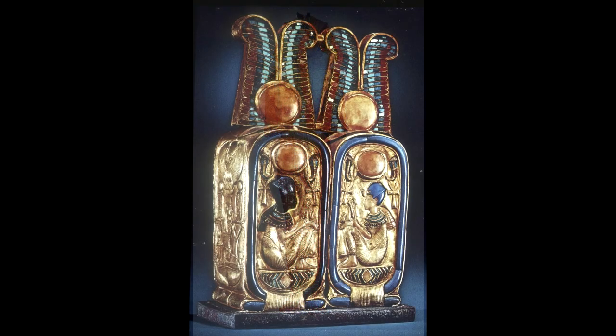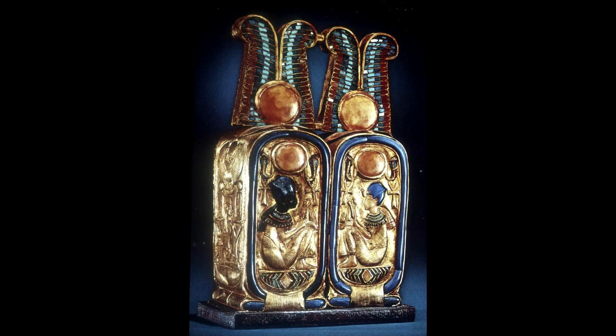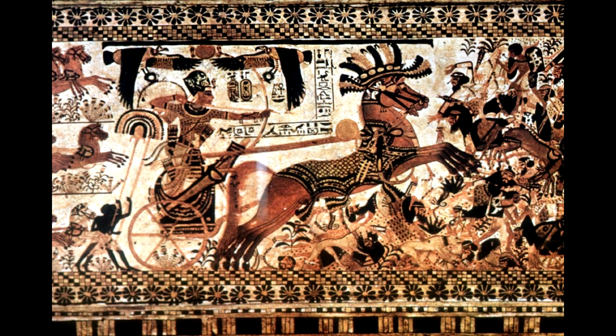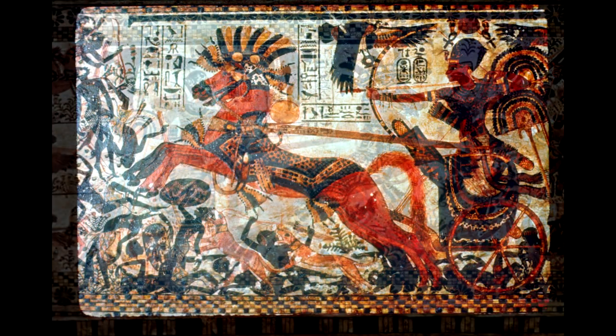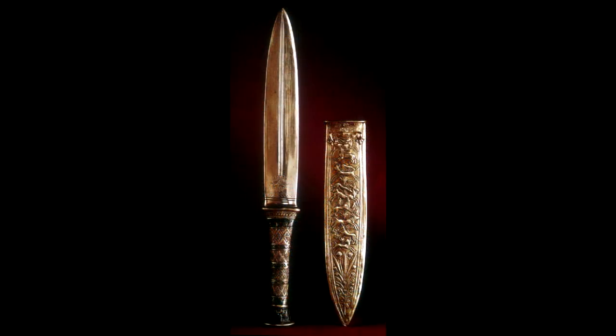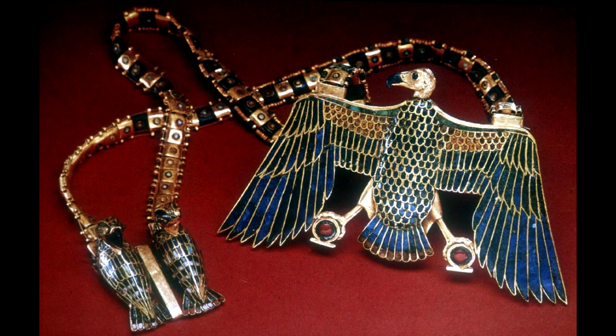There were 413 answerers like this one to assist him with tasks in the afterlife. One of his ointment jars. It would have been miraculous had all of Egypt's tombs remained undisturbed. A detail from the back of his golden throne depicting him with his queen. His sandal box depicting exploits in war against bearded Asiatics and Nubians. A gold dagger and gold sheath. A necklace and pectoral.